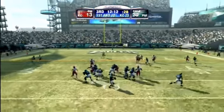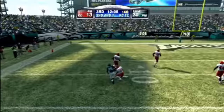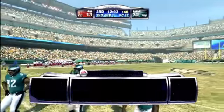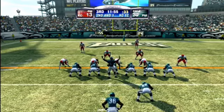Drops back. Throws it. Comes down with it. He's tackled at the 12. Nothing wrong with that pass. That goes for a good gain. You know, when you talk to some of these receivers, they say the real strength of this quarterback is that he throws a very, very catchable ball.